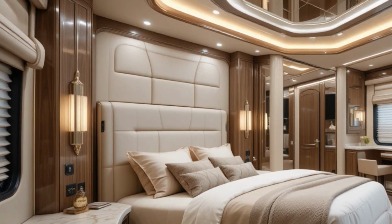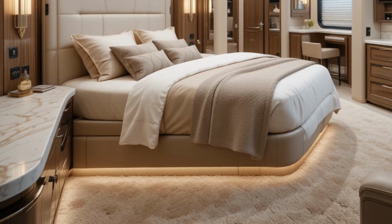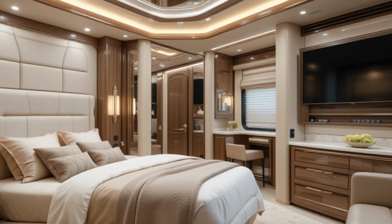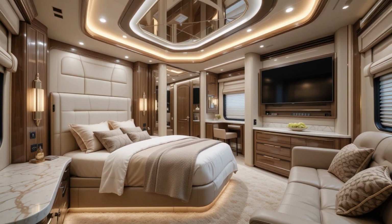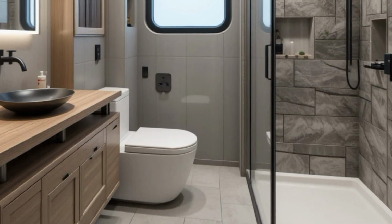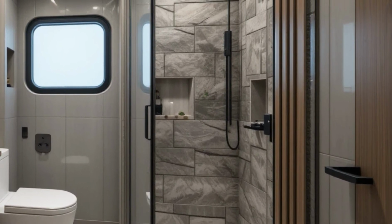Press a hidden button near the staircase, and a hydraulic lift platform takes you to the second floor. This upper deck? It's insane. You're looking at a sky lounge, surrounded by 360-degree, curved glass, offering panoramic views of wherever you're parked. Mountains, forests, even deserts. A hidden retractable roof opens at night, turning the entire space into a stargazing dome.